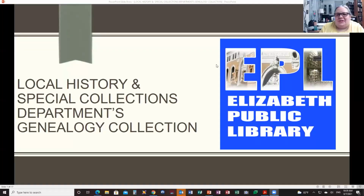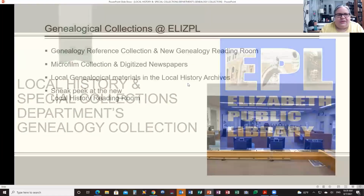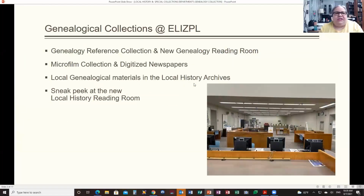So welcome to the Elizabeth Public Library's Local History and Special Collections Department. And today's program, I'm going to talk about all the different genealogical collections we have within our department. So I'm going to start us off first with, let's see if I can get it to go. So the different collections we have: a Genealogy Reference collection.